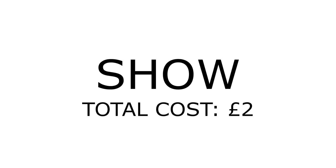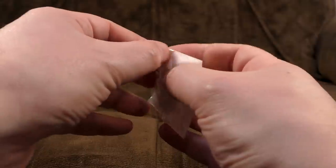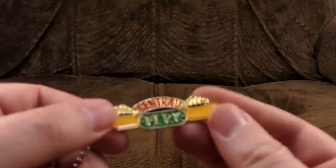More random things. Show. Now, I assumed this was going to be something to do with a TV show, and I was bloody right. It's a keyring thing. I'm going to open it in reverse, and then you can see it fall out and be surprised. Plop! It's... Well, it's more than a keyring. Actually, this is a pendant, I think. You're supposed to put it around your neck. God knows why. But there it is.